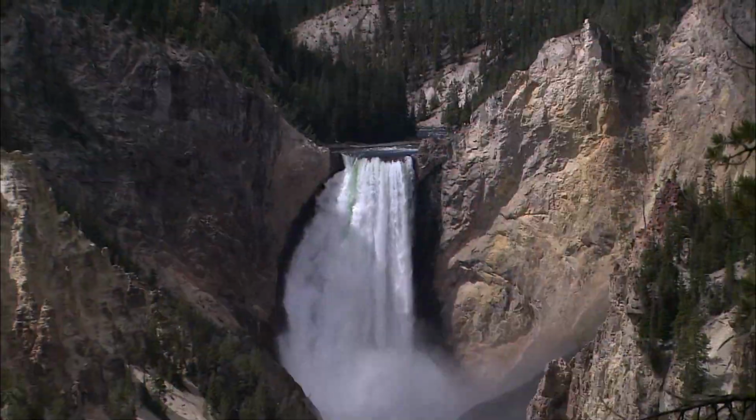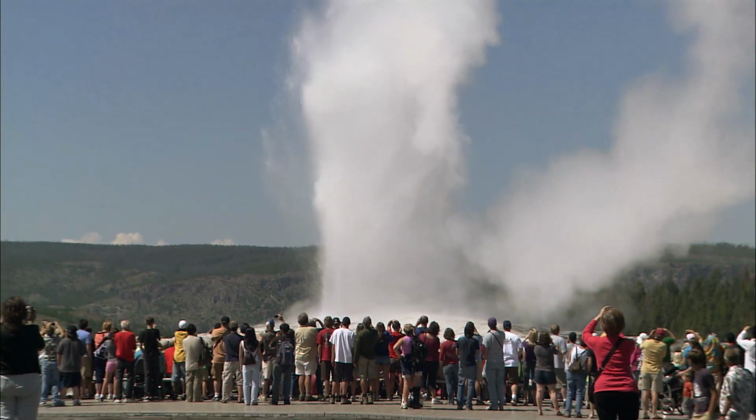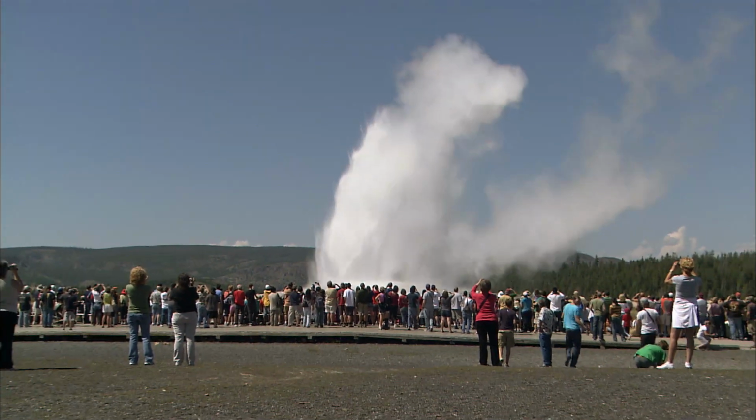Only bear spray. Must see in Yellowstone. Old Faithful is just pure power.